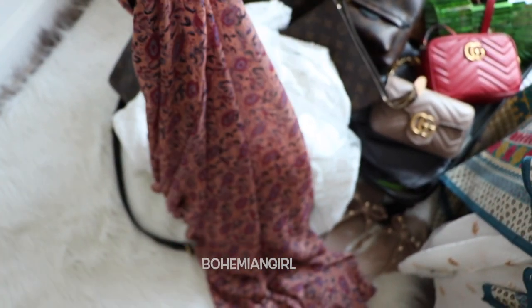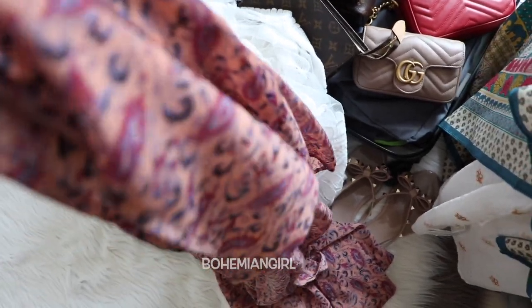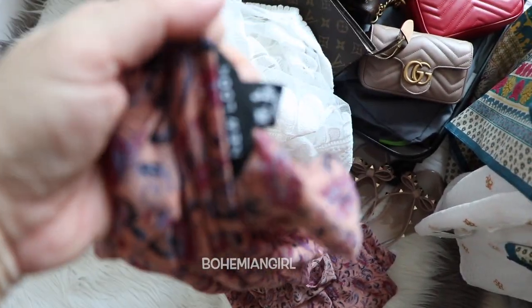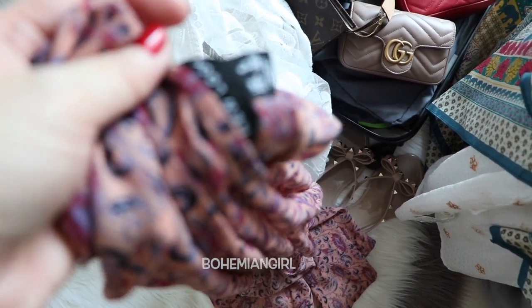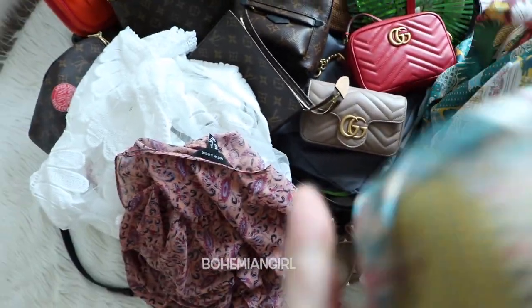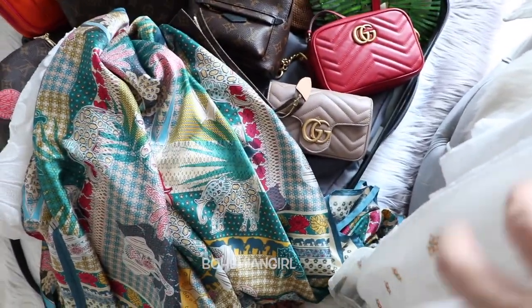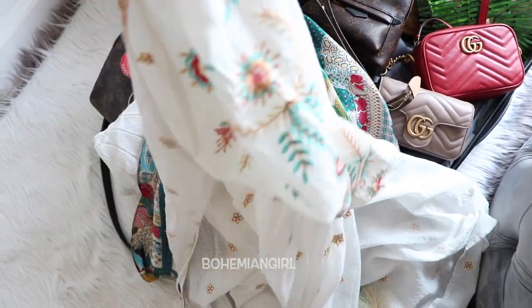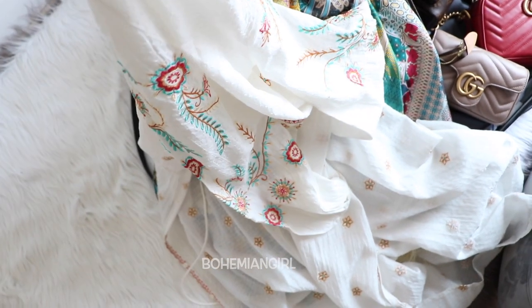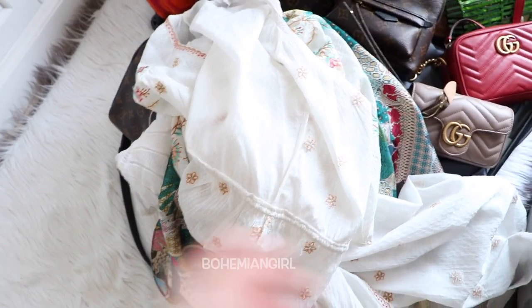This one is from, I forgot, New Look. It's a high street brand from England. Focus please. Okay, and this another kimono from Sarah. And another maxi dress. This one is from Sarah. Okay guys, I'm sorry, I can take a better shot of this, but here they go.